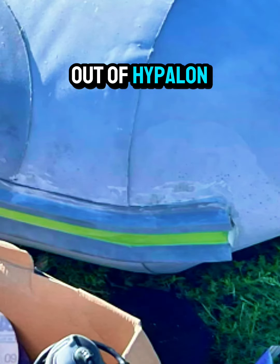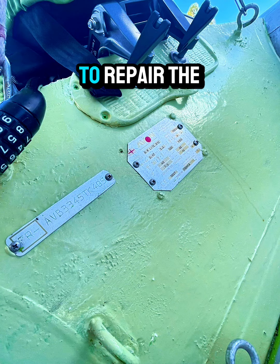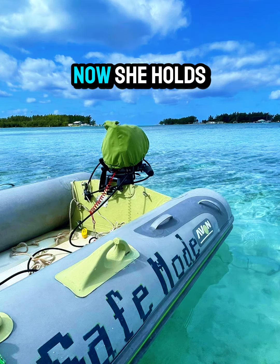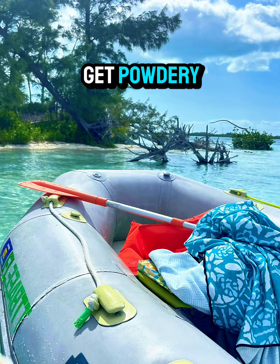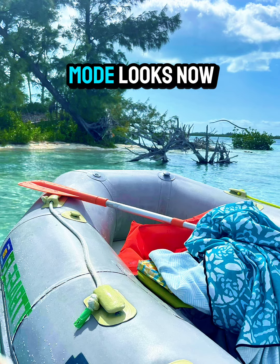Then I decided to restore Safe Mode instead of buying a new dinghy because she's made out of Hypalon and is tough as nails. She did need a few patches, and then I custom tinted some Flex Seal to repair the old transom. Then I covered the entire dinghy with a coat of Flex Seal spray. Now she holds air, matches the Reboot, and I don't get powdery white chalk all over me every time I sit down on it. All in all, I am super happy with how Safe Mode looks now.